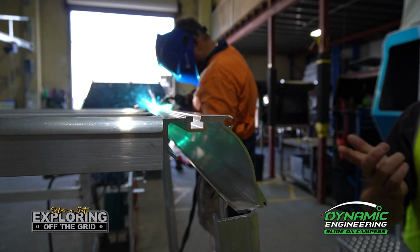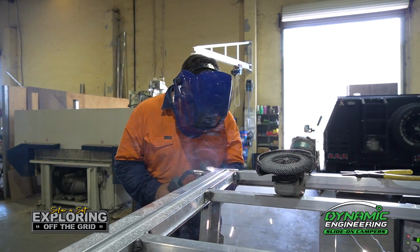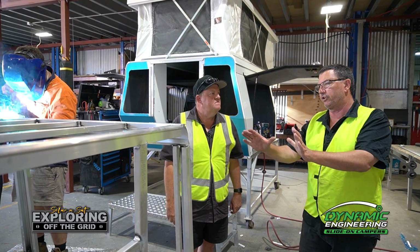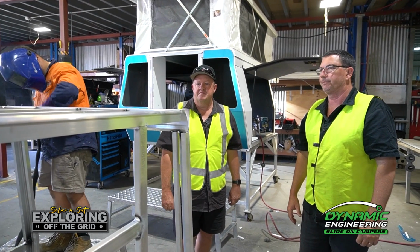So many canopies I see these days are drilled and riveted or drilled and screwed, whereas you're still fully welded. Fully welded. Which is obviously a lot stronger. It is, yeah. And we use the special automotive sikaflex to stick all our sheets on. If somebody damages a sheet or a door, we can't get them off. We have to make a new door for it. So it's so good. Yep.